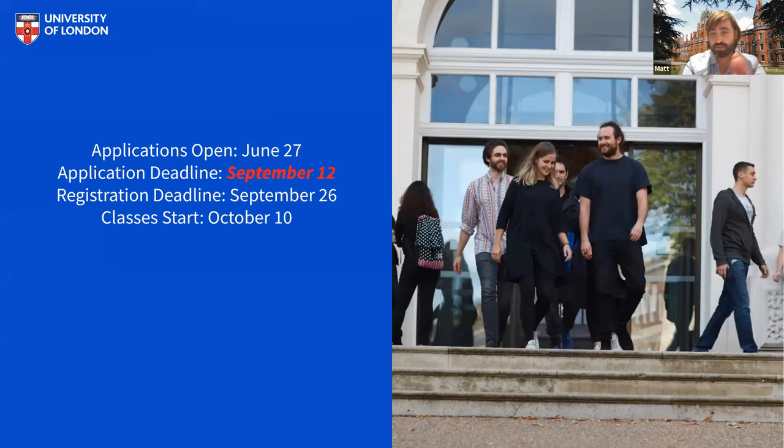So if you don't want to miss out on that and you do want to start on the 10th of October, then please make sure you apply as soon as possible so that we can get you an offer letter out so that you can register by the 26th. The reason these are so set in stone is we are moving with a very tight deadline. We already have a lot of applications we're working through, which is why we set the 12th, so that we can get the offers out before the 26th, so that everyone can get their inductions done by the 10th.